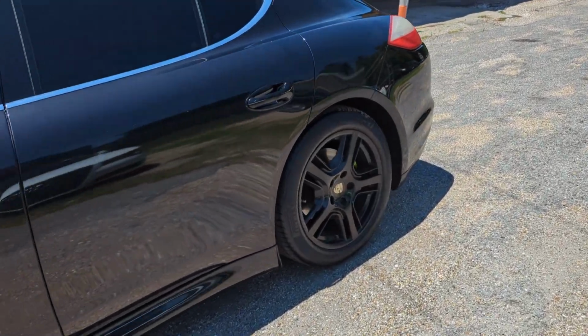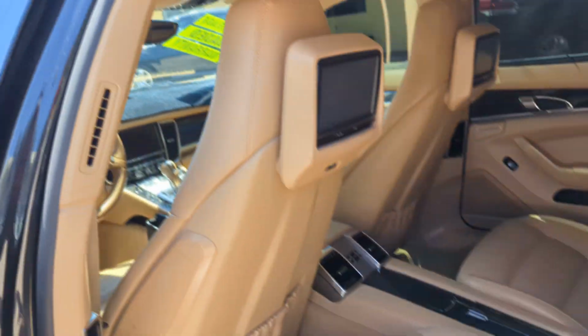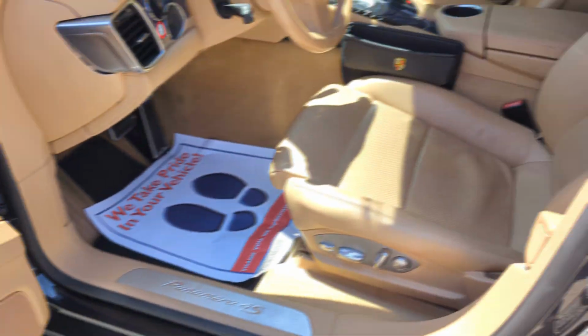Check out the inside. It's loaded up. So this one here, he has Pirellis on here, the rear entertainment system, sunroof, comes with extras. The leather's in great shape.